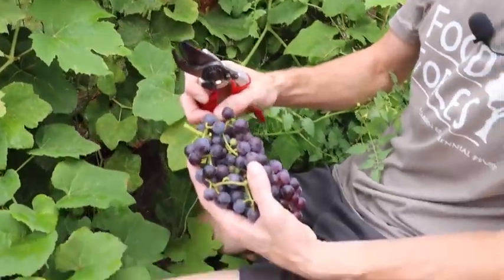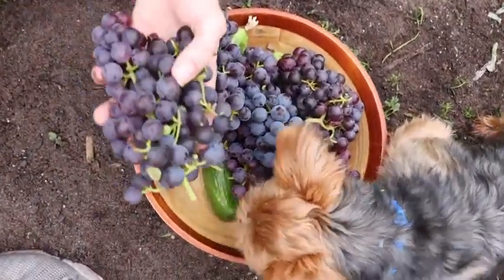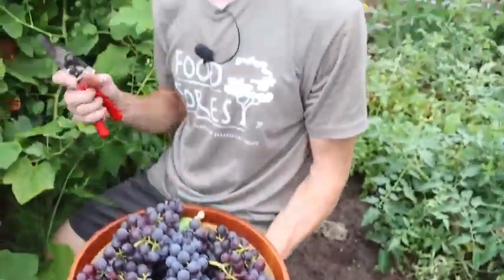No, Tuck, no. See, look at him. He wants to sniff around and stuff, but he doesn't take anything. No, that looks like pretty much a full bowl of grapes. Let's move on to the next delicious fruit ready to harvest.